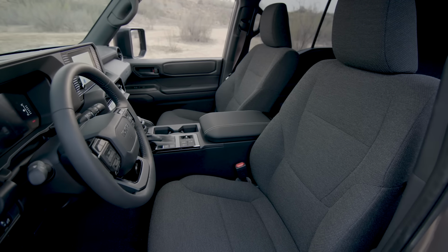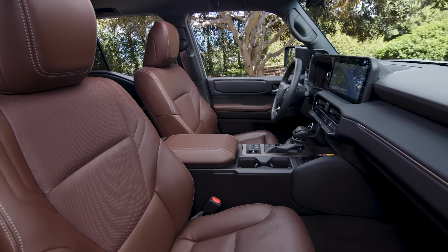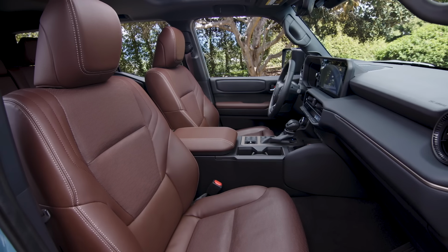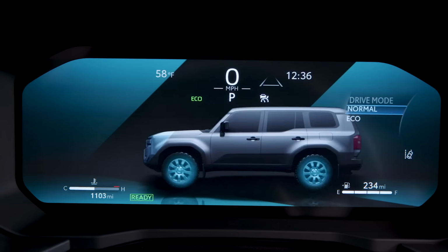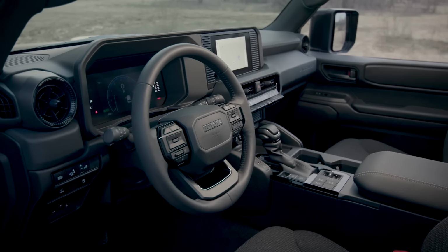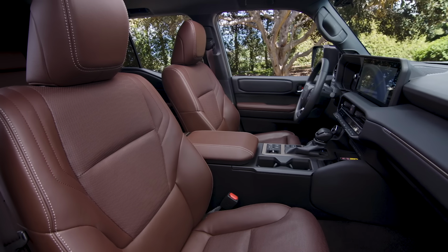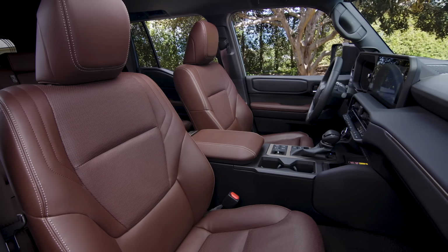So there's a lot of different features, and like we already discussed, the cloth upholstery, I don't mind on the 1958 model. These are softer. It's fine, but these are more cushioned seats and more comfortable. Also, you get the full digital instrument cluster behind the steering wheel on this trim. Yeah. On the base model, you get a much smaller 7 inch screen. It looks down market for the base model on a vehicle that is not down market in price, let me tell you. No. And the thing is, Toyota wants you to buy this one, and they charge a lot more for it. That's the price they really want to charge for it.